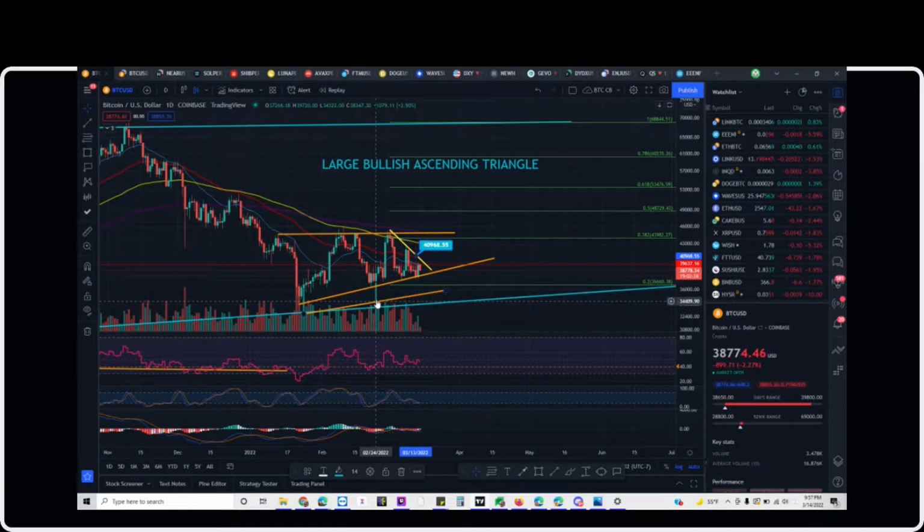Sorry, the orange line is connecting all the way down to, because we went down to 34, so we were somewhere over here. I said we're going to go from 36 to 39, and then possibly 39 to 42, and then possibly 42 to 45. We did all those things. I was pretty on point with shorting at 45.